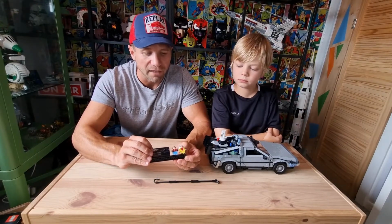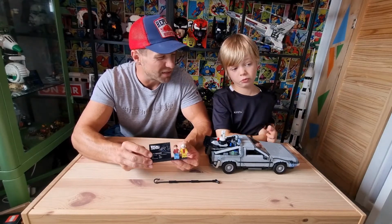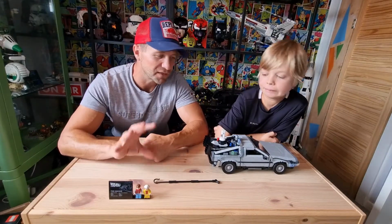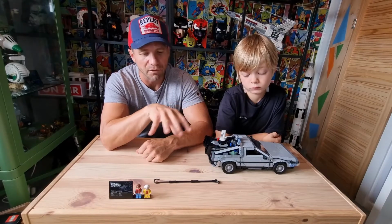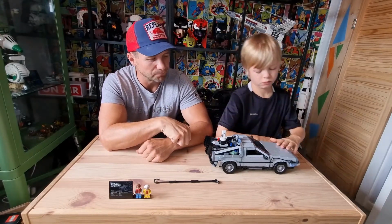You know, nice detail on there. Not really much to say about that, really. They're just nice little additions to set the set off, and they do add to the value as well. So we've said about other vehicles of this size not being as expensive, but most of those didn't come with minifigures. So it's nice that they include those minifigures now.